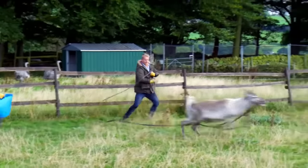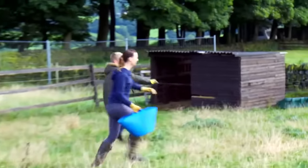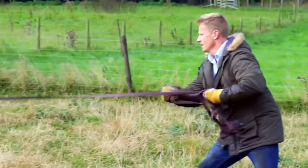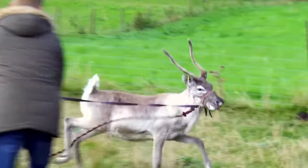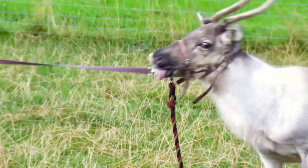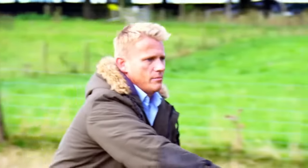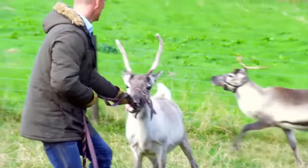Got him. Keep up. Reel him in. Come on, mate. Oh man. Come on, Sven. Come on. Keep nice and calm with him. Good boy. Just be careful as you get him close to you. Good boy. The reindeers, they use their feet to kick and they also use their antlers to headbutt you as well. Come on, Sven. Come on now, buddy. Yeah, try and hold as close up to the head collar as possible and then keep to the side of him.